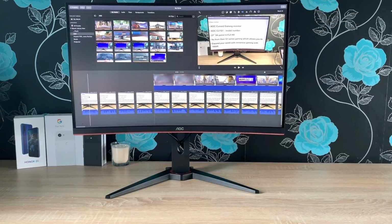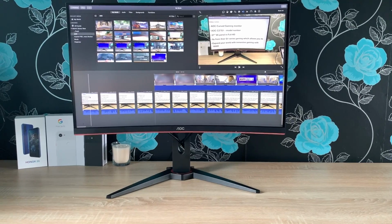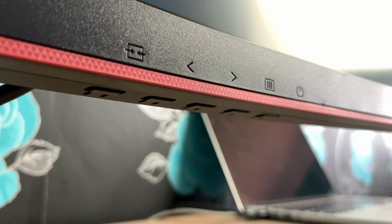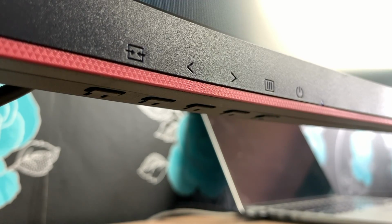My MacBook Pro is always connected. My Xbox One X is always connected. So I've got two different input options there. And if I turn one off, it switches automatically, which is nice. I like that automatic switch.